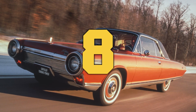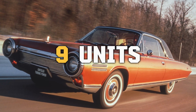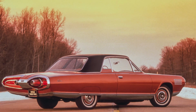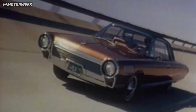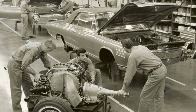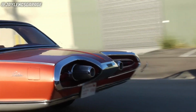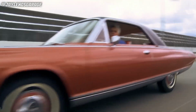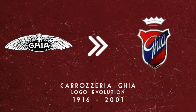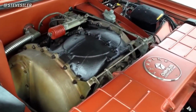At number 8, the 1963 Chrysler Turbine, 9 units produced. The space age gave rise to some truly iconic vehicles, one of which was the Chrysler Turbine Car, developed in the early 1960s when Jay Leno was just 14 years old. This innovative car featured a striking design crafted by the renowned Italian design firm Carrozzeria Ghia, and as its name implies, it was uniquely powered by a turbine engine.